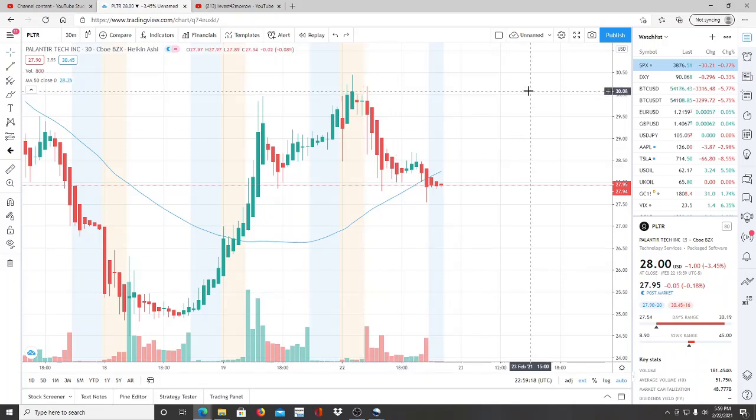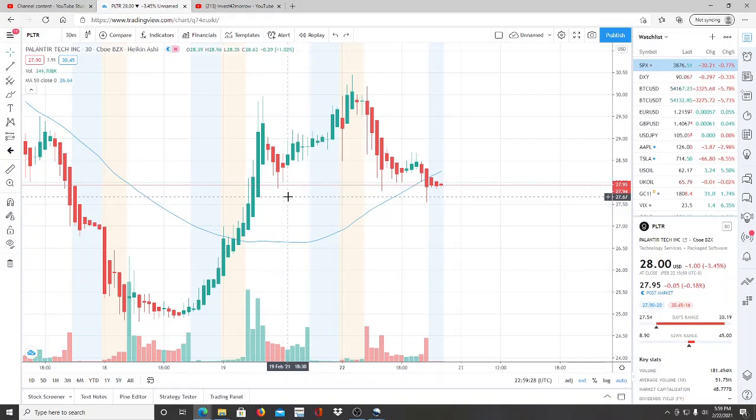So here we are, PLTR. PLTR broke through support, and it even broke through one of the lowest points here on the 19th at $27 and some change. Now, the 50-day moving average is here at 28.25. Anything below it is bearish. Anything above it is bullish. Now, it's currently sitting at 27.95. So our support here is at this point of 27.54. If that gets broken through, this could be on its way to newer lows and new support levels, and we need to watch this carefully.